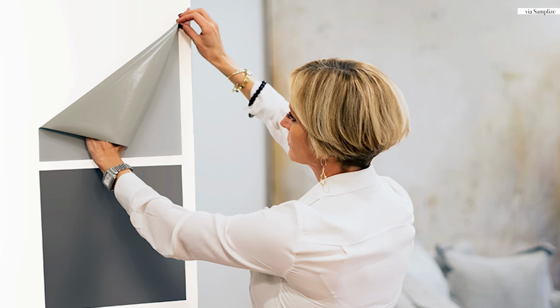The only downside to using Samplize is that the samples are smaller than I like. Like I said, they're on a legal size sheet of paper, and then I like to paint 2x2 squares on the wall. So if you're looking for a larger sample, you have to purchase multiple sheets of these Samplize papers. But the great thing about it is that it's real paint. It's not just a synthetic color match of whatever your paint sample is. You can actually see the real paint color on this sample that you can reuse again and again and again.